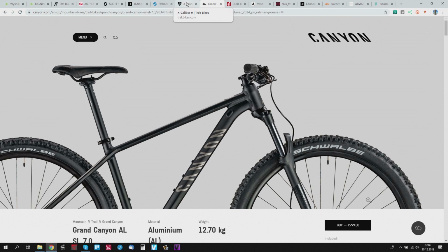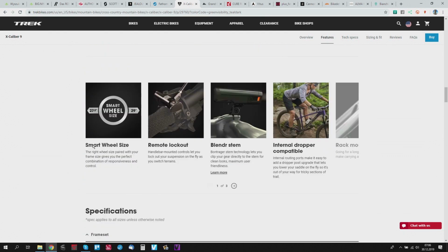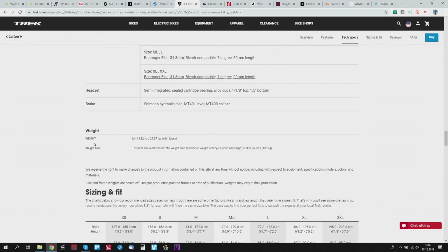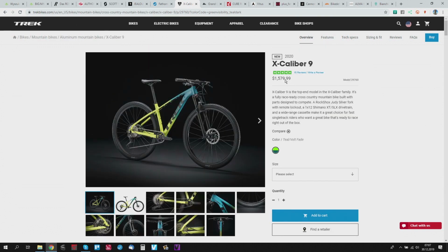And then we've got the Trek Excalibur, 1579.99. This is the highest aluminum model. RockShox Judy Silver, 1x12 Shimano drivetrain. Fine. But the frame must be pretty heavy since the bike weighs 13.3, so this is the second heaviest bike in this comparison. 13.3, it's too much for that much money and for Trek. That's why it didn't get to the top 5.